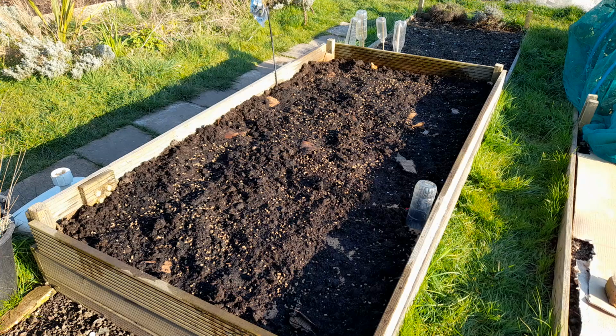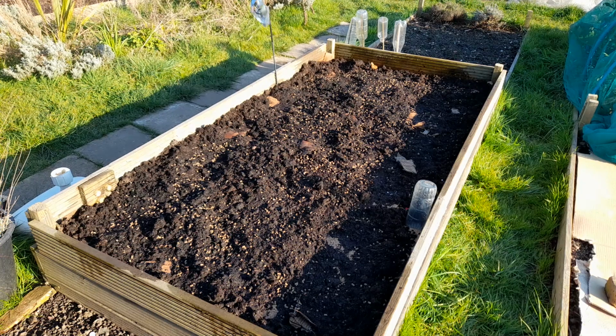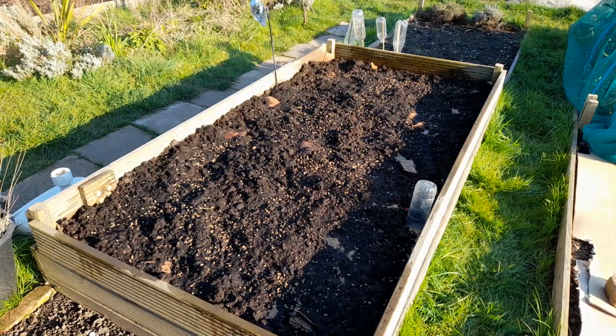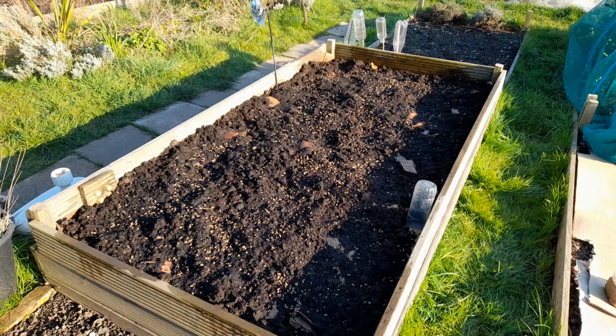That is our Colleen early potatoes planted, and I've top dressed with chicken manure pellets and given everything a good water, mainly actually to start breaking down the chicken manure pellets rather than to get moisture down to the seed potatoes, because certainly where we have planted them, I think it's about 8 to 10 inches down, the compost down there is really nice and moist.